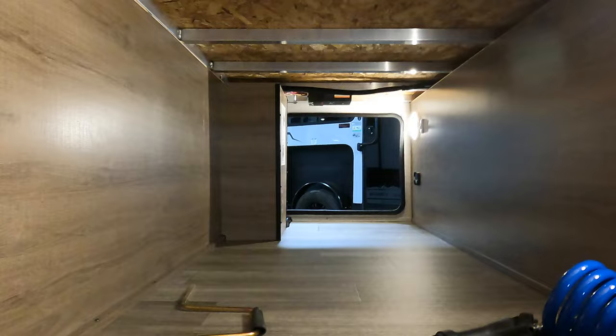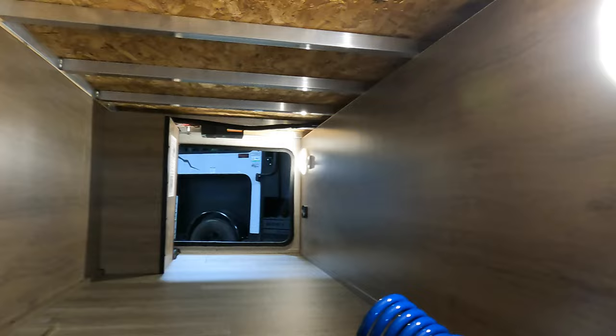Okay, so tons of outside storage. Grand Design drops this frame down to give you all this storage. So it basically gives you fifth wheel storage in a travel trailer. Nice lighting, you can see the aluminum construction. 50 amp cord right there.